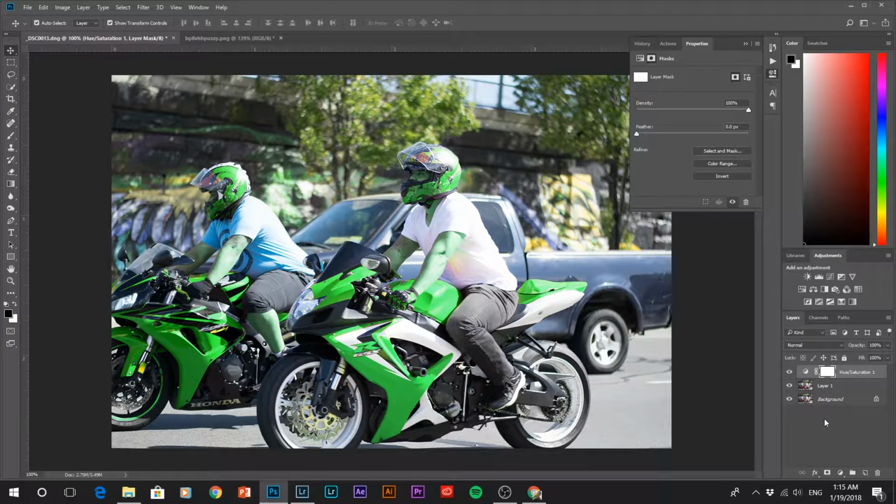The layer mask basically shows you what area of the image is being affected. Everything in white is being affected by this layer mask, and if you press Ctrl+I, it's going to turn black, which means nothing is being affected. So white means everything, black means nothing.